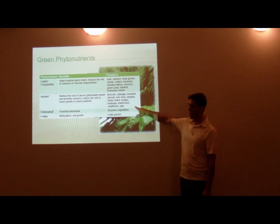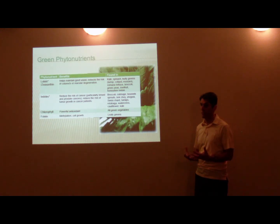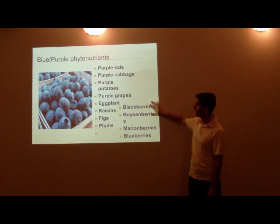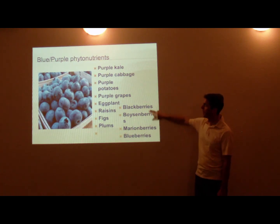Indoles are actually chemicals that help with the metabolism of estrogen. And when estrogen metabolizes, it can go 3 different pathways, 2 of which are pro-inflammatory and pro-cancerous, and can lead to things like fibroids and ovarian cysts and other things. So the greens in particular can be very helpful in reducing that. Plus we get folate.